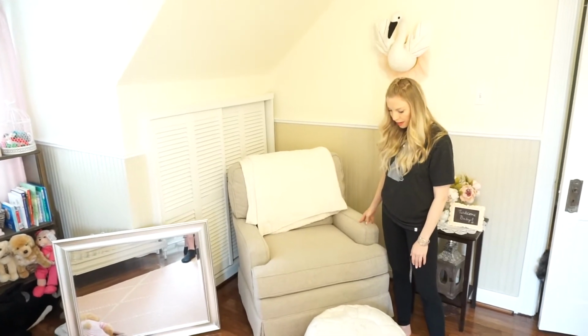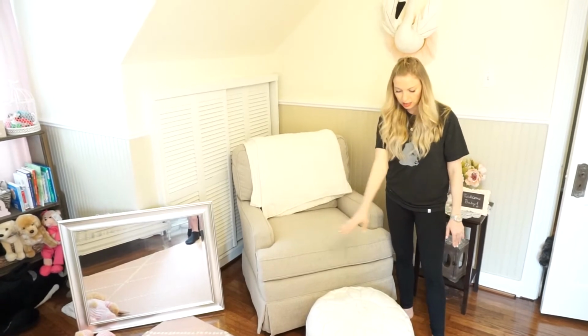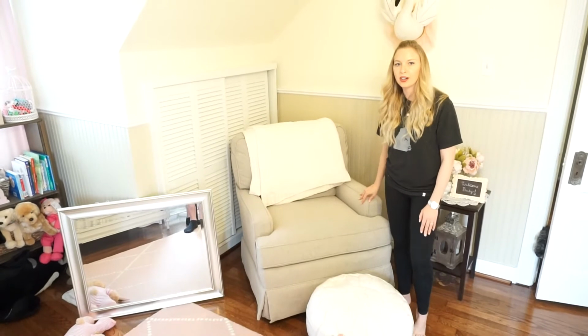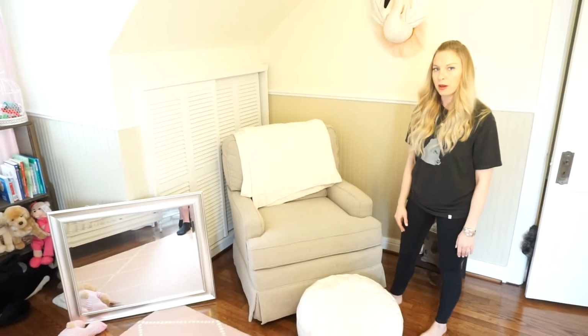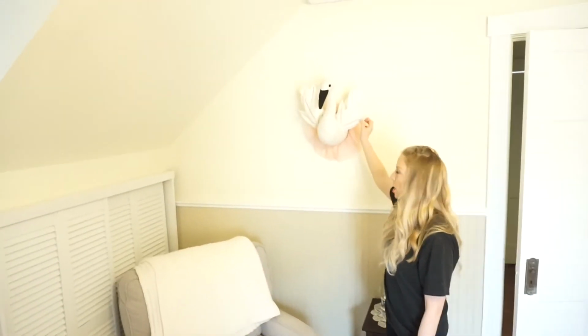I'm glad that I didn't spend money on an ottoman that rocks with it, because I like that this just moves around, and I don't really find myself using it very often, the poof. So I like that you can just knock that out of the way whenever you need to. The swan here we got from Target.